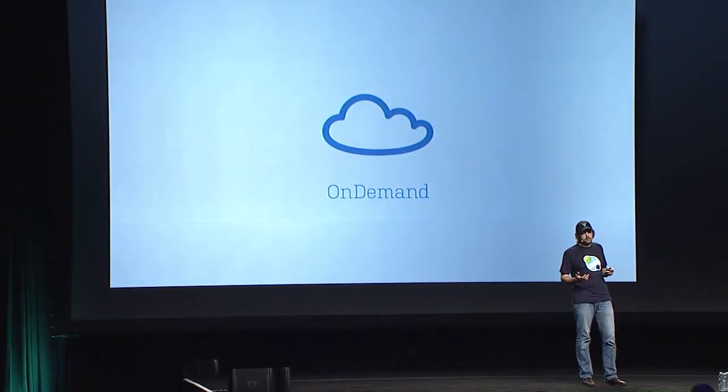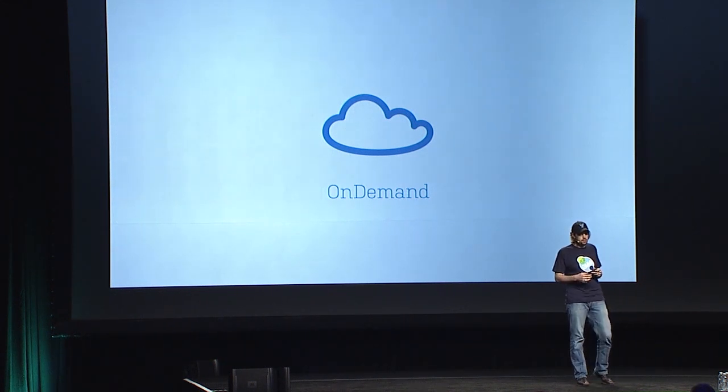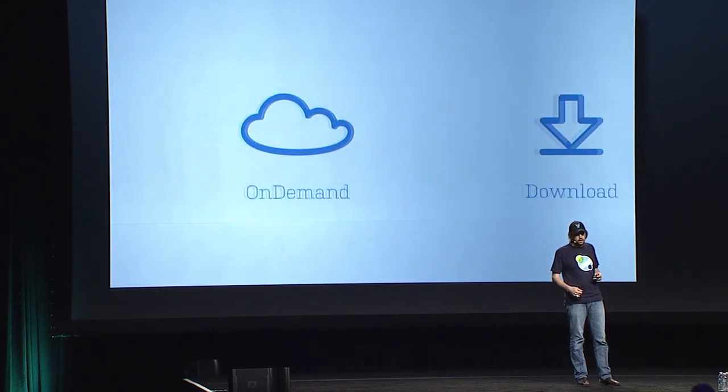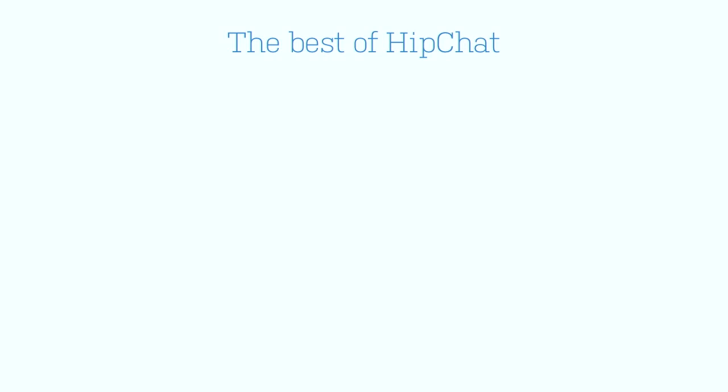Now, Hipchat's a SaaS application. And the second thing you asked us for is, what about me who has to run software behind my firewall? It's always been a hallmark of Atlassian that we support whatever deployment options you want. And we're going to bring that to Hipchat today. So we're announcing Hipchat Server. Takes the best of Hipchat and puts it in a box that you can deploy behind the firewall.